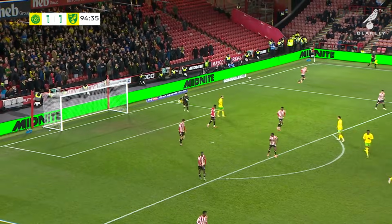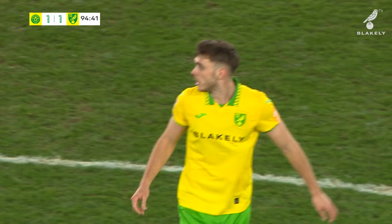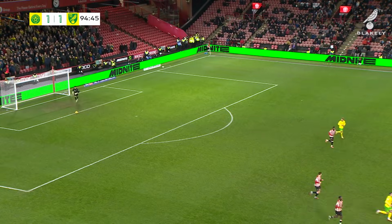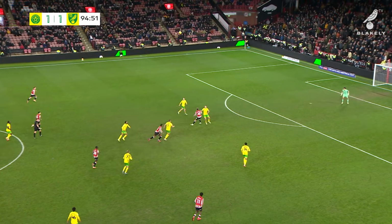Emmanuel Forson sent running away, and his life almost flashing before his eyes. I think you're right, as he was sprinting away. With the way the game was going, there was always going to be at least one more chance, and Norwich found themselves having the best chance, and unfortunately weren't able to take it. Oh, Emmanuel Forson. Would have been a really famous goal.